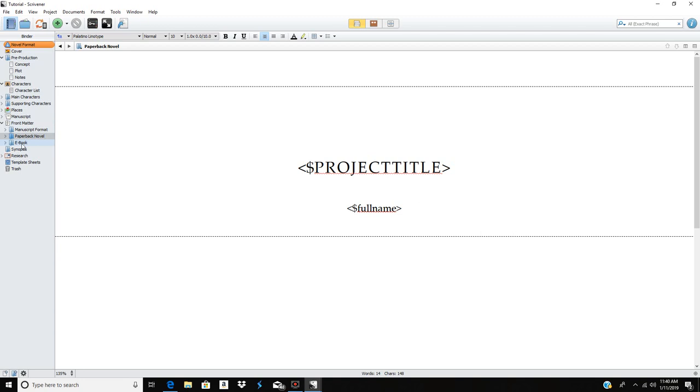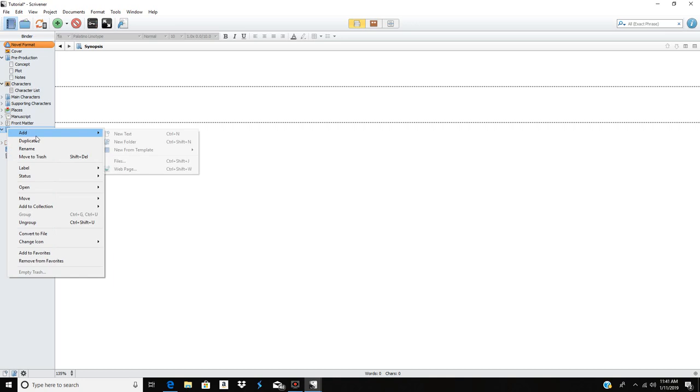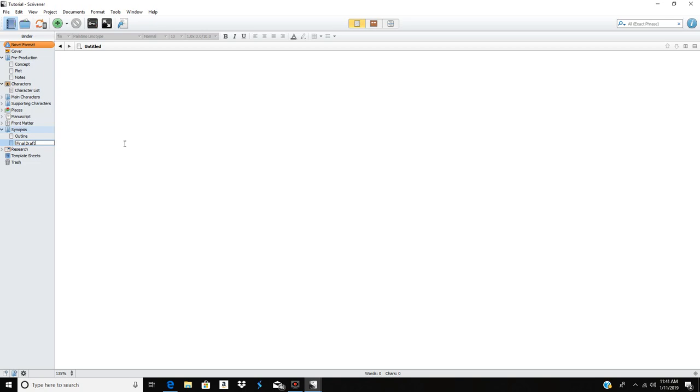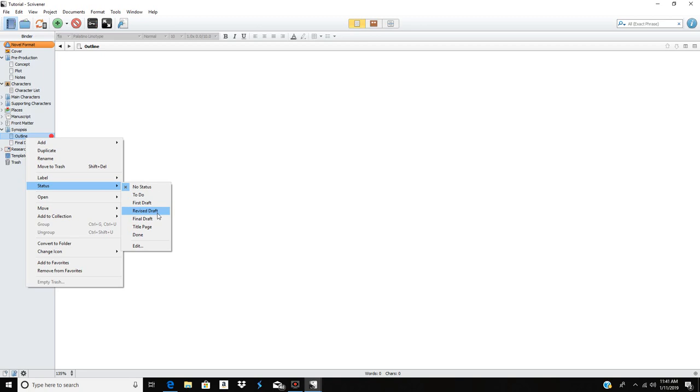And your synopsis, I would say just add a text, and it could be your outline, and then you can add another text for your final draft, first draft, whatever you want to do. And then you can also put labels on these as well, so you know what's done, what's not done. You can add status to it: to do, first draft, revise. So there's so many things you can do once you start playing with it.